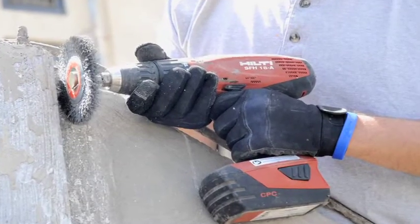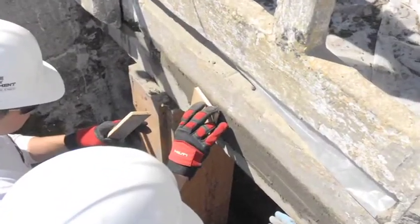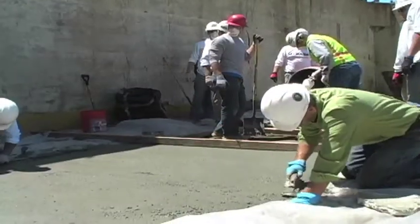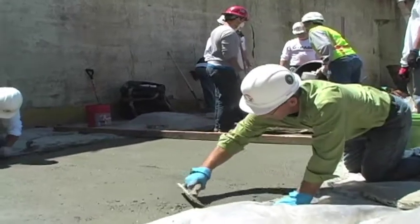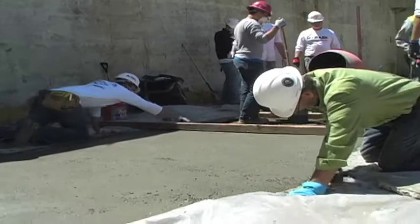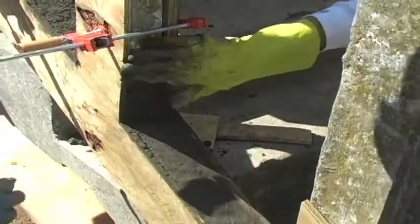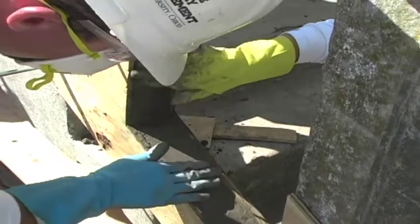I mean, they really went above and beyond their call of duty. Between Hilti and BASF, our project was made so much, I don't want to say easier, but our project went so much smoother because we had 2 leading companies that make kind of the top shelf product.